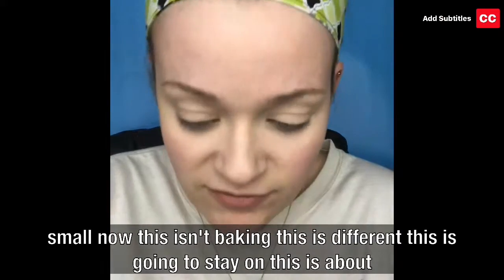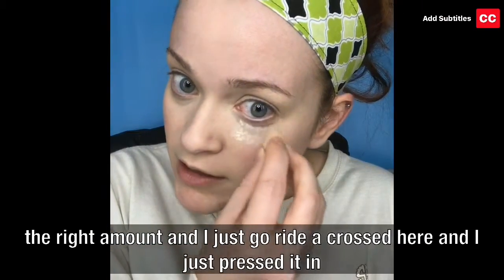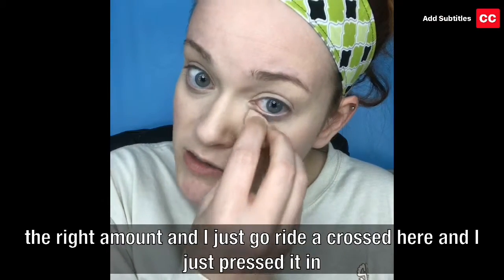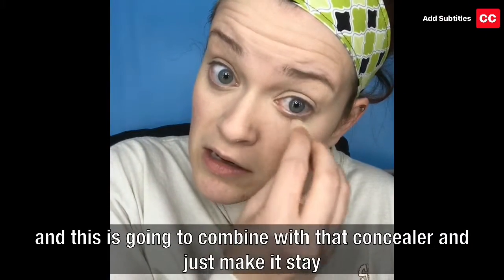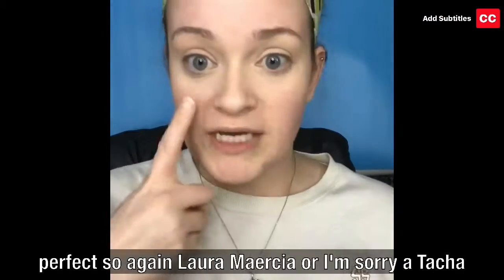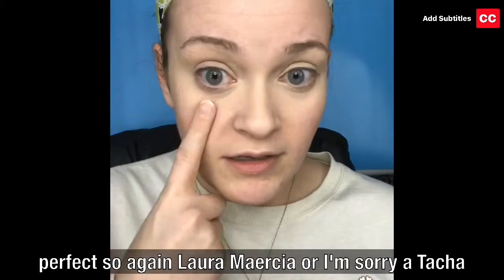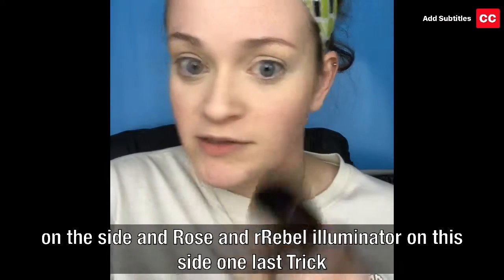So again, with my small brush, now this isn't baking, this is different, this is gonna stay on. This is about the right amount, and I just go right across here. And I just press it in. And this is going to combine with that concealer and just make it stay. Now, as you can see, my under eyes are one color. Perfect. So again, Tatcha on this side, and Rose and Rebel Illuminator on this side.